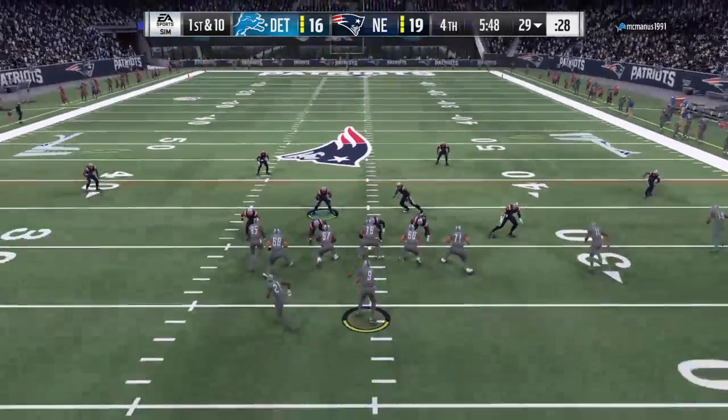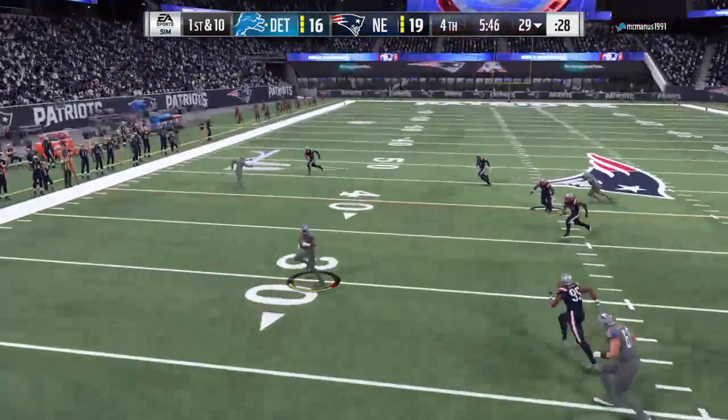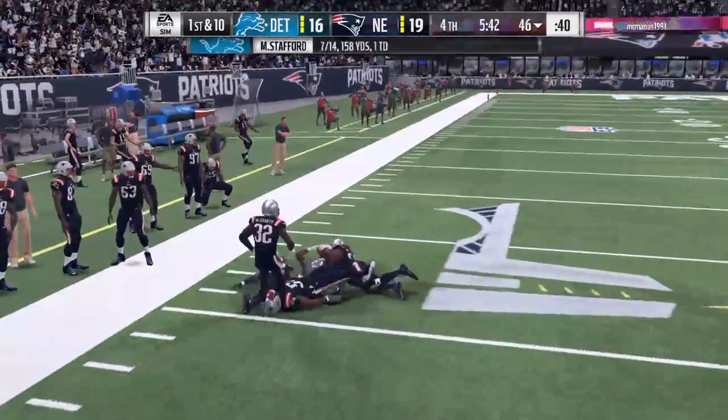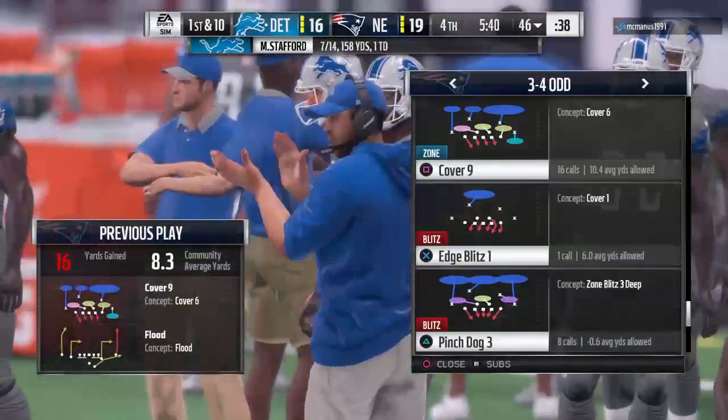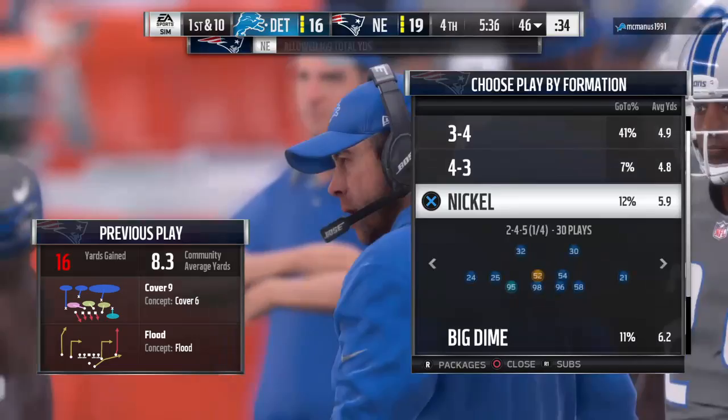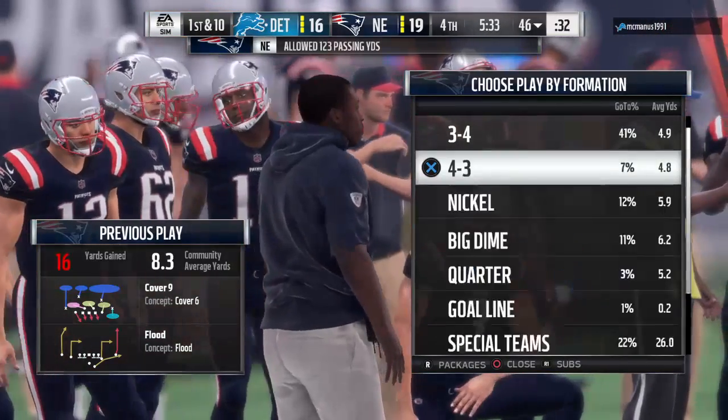A lot of times the punter goes to the sideline, puts on sweatpants or a wrap over his leg to keep it warm. He might need a massage from the trainer right now from all the work he's getting. And able to get this one across the 45 before he's brought down. That one good for 16, and the drive will continue.